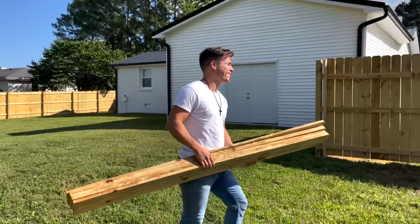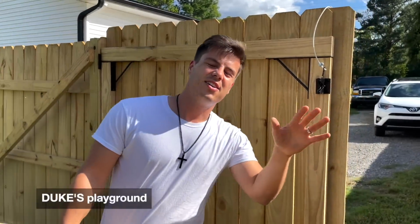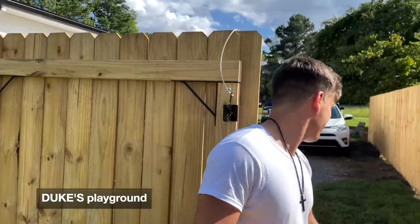Shutters, here we come. Never believe how many projects you can get done with a little help. Check out the new fence. Do y'all think Duke's gonna love it? Now that's a big old yard for a dog to play in.